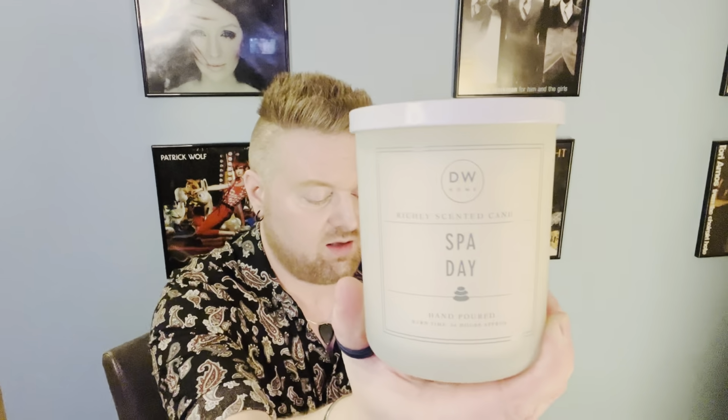And so, yeah, I've got high hopes for this one. I really do. What else did I get from them? I also picked up Spa Day. Just like Neroli, this one is 15 ounces, 2 wicks, paraffin wax, 56-hour burn time.